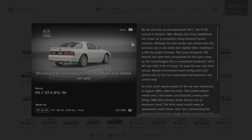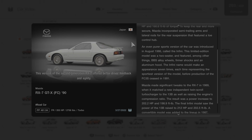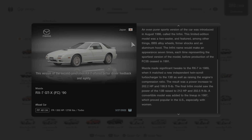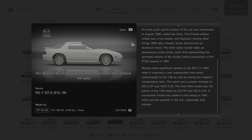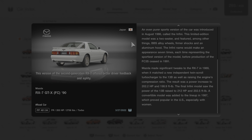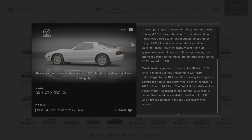To keep the rear end more secure, Mazda incorporated semi-trailing arms and lateral rods for the rear suspension that featured a toe control hub. An even purer sports version of the car was introduced in August of 1986, called the Infini. This limited edition model was a two-seater and featured, among other things, BBS alloy wheels, firmer shocks, and an aluminum hood. The Infini name would make an appearance 7 times, each time representing the sportiest version of the model, before production of the FC3S ceased in 1991.